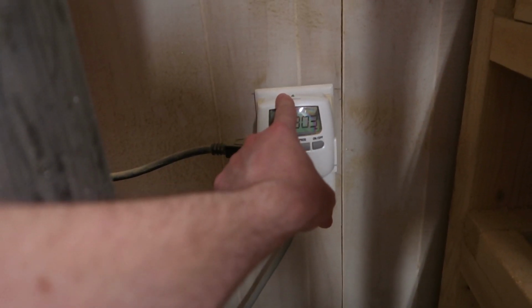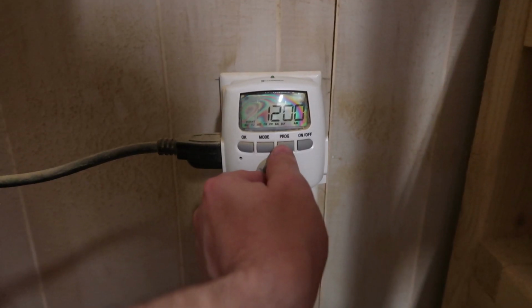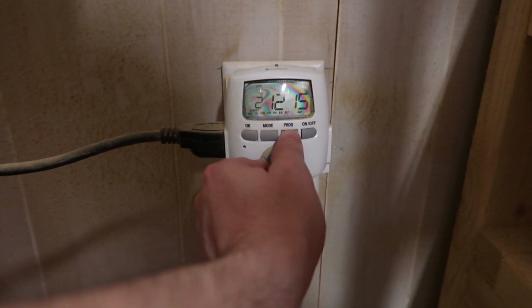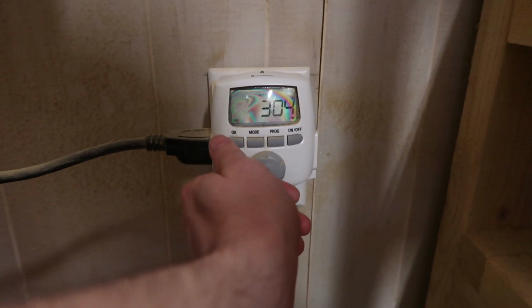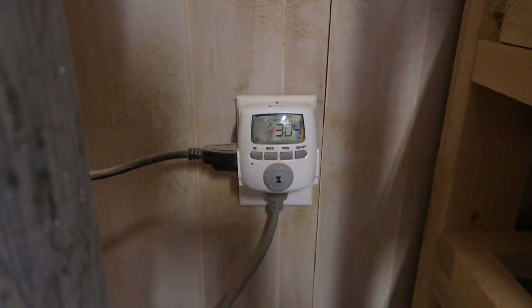This is almost key if you want to run that exhaust fan on a consistent basis. Now you see program 1, it comes on at midnight and then it shuts off at 12:15. The next program starts at 2 a.m., shuts off at 2:15. So basically we're doing 15 minutes on every 2 hours, and that seems to do really good.